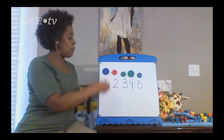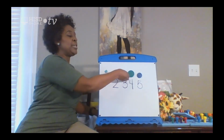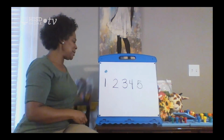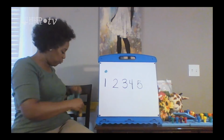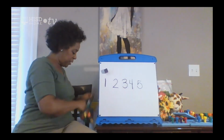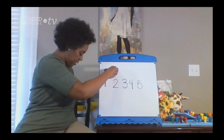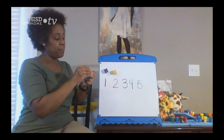So we say first, second, third, fourth, fifth. Oh, I'm loving it. All right, let's take our circle buttons down. And how about we do a cube wall? You're like, Miss Thomas, what do you mean a cube wall? Well, I have some cubes, and we're going to put those cubes up here. Here's a purple cube. I'm going to put it up there. Here is a yellow cube. I'm going to put it there. Then I have a red cube.